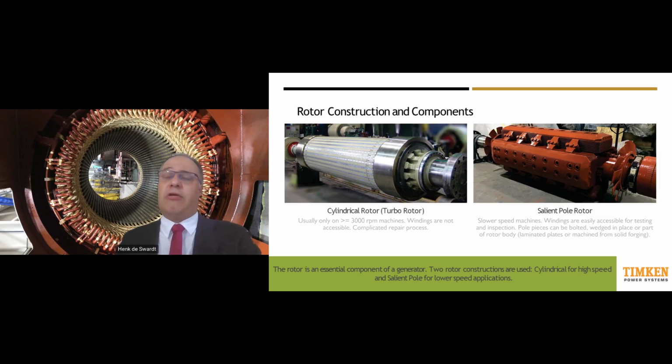Now, if we look at the rotor construction, we'll see there are two distinctly different rotor types. On the left-hand side is what's called a cylindrical rotor or turbo rotor. Those are typically used in 3,000 RPM or higher speed machines. I have seen them occasionally in 1,800 RPM, but those are extremely expensive machines. They are extremely robust. They last for decades and decades. Very, very good machines, but crazy expensive.